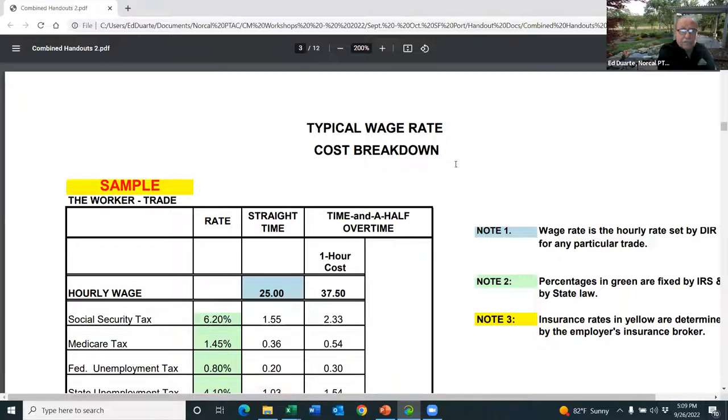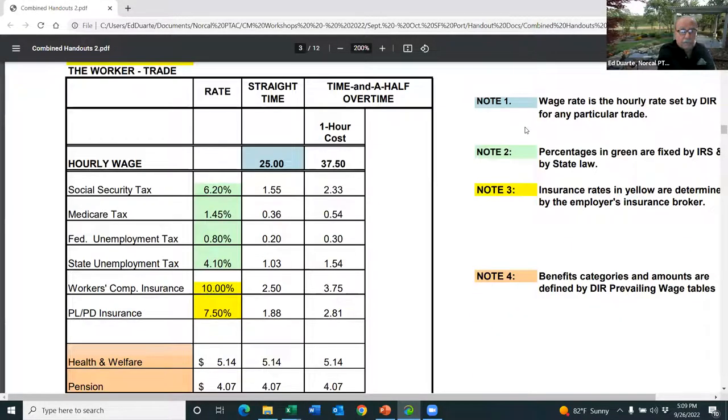Now, coming over to what I talked about, true labor costs. This is a sample breakdown of how to calculate your true cost of labor. So again, this is just an example, folks. Don't take this as gospel. It's strictly a sample. So if the hourly wage is $25, the green items are the same for every company in California, construction or otherwise. We all have to, as employers, pay Social Security tax, half of it. The other half is taken out of the employee paycheck. Same thing with the Medicare. But we have to pay the unemployment tax, the state unemployment tax. We have to pay for workers' comp, and we have to pay for PLPD, the public liability and property damage.